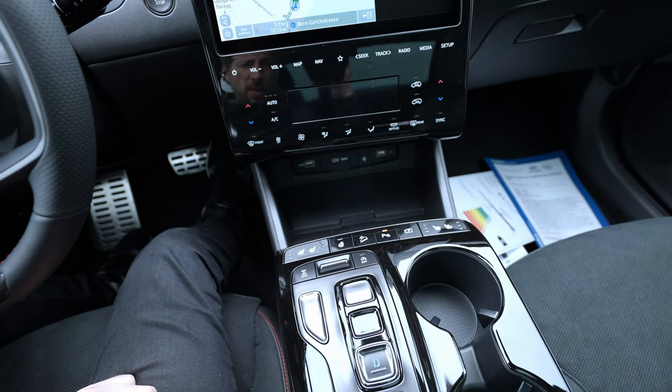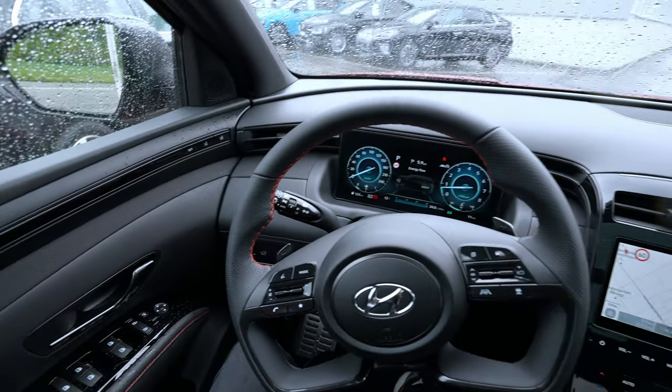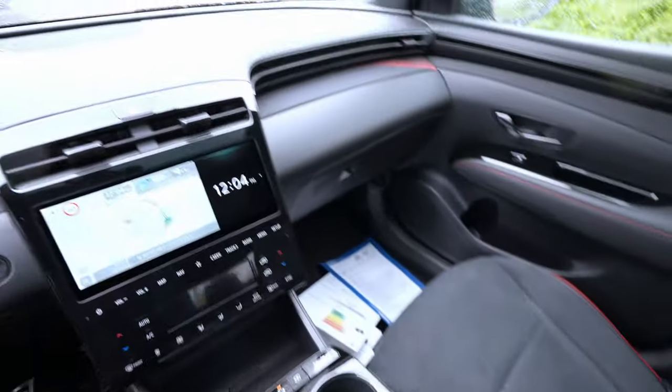Really awesome systems, and I like the way they designed this dashboard and the center console. Impressive. Also visibility around the windows, it's perfect, no complaining at all. And with those cameras, it's just insanely nice.